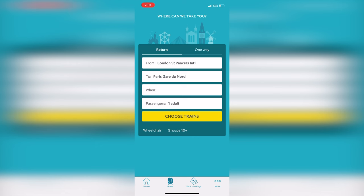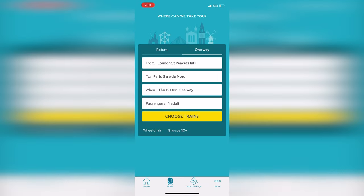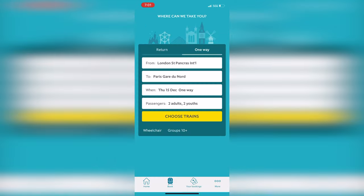Once you're on the app, you can choose your destination. So we're going from London St. Pancras to Paris Gare du Nord. Pick your date, and then the next thing you need to do is add how many travelers will be traveling. So in our case, 2 adults and 2 children. And then you can go back and choose your trains.